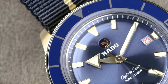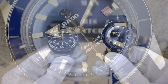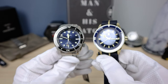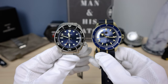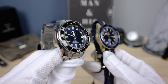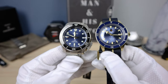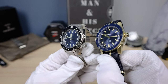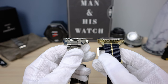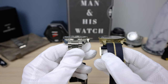All right, let's compare it with, since we have it here, the Marine Master Reduced, the brand new 42. So both of these are 42 millimeters. Look at that. The Rado actually looks a little bit bigger with that Super Ocean style concaved insert. Seiko with that flat insert. Looking a bit smaller. Yeah, definitely. And they have the same thickness, 12.5. But the Seiko has those heavy duty shoulders, so it does look a little bit thicker.